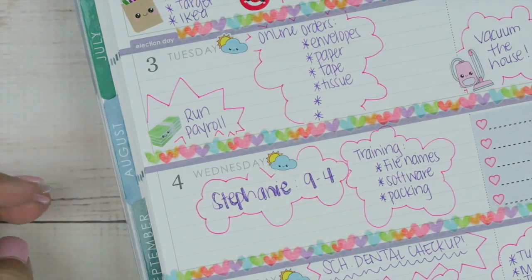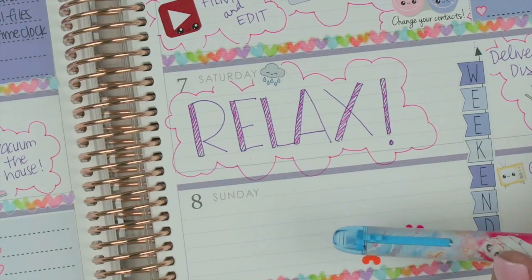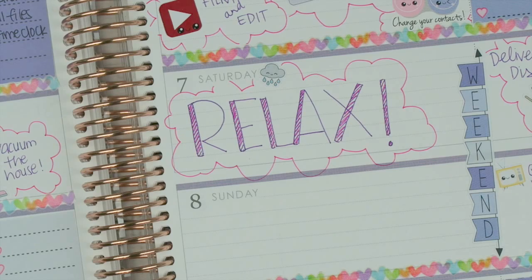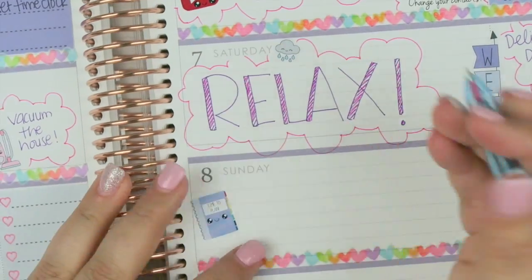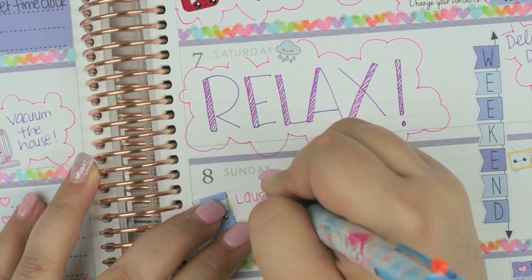But back to planning. So Tuesday, I have to run payroll. So I put that same design around it so it would stand out. And then also I remembered, well, actually, I'm getting ahead of myself. For Sunday, I'm going to be putting down my little planner sticker because Sundays are typically the days that I do the launch for the Plan With Me video.